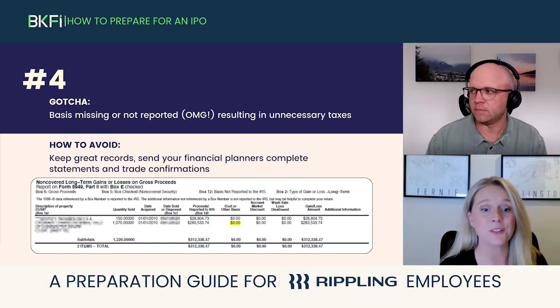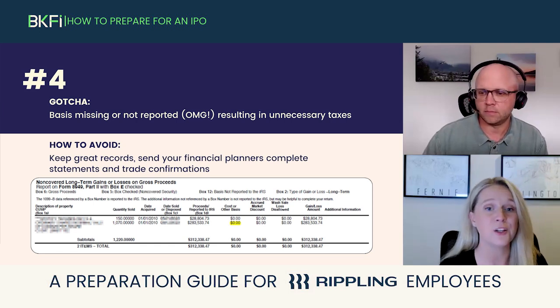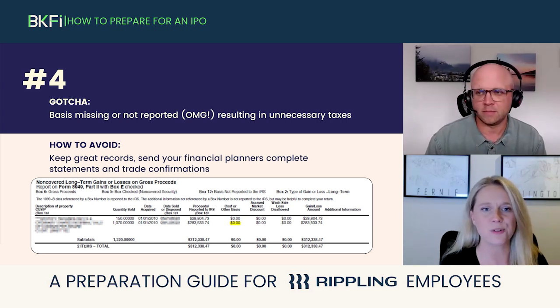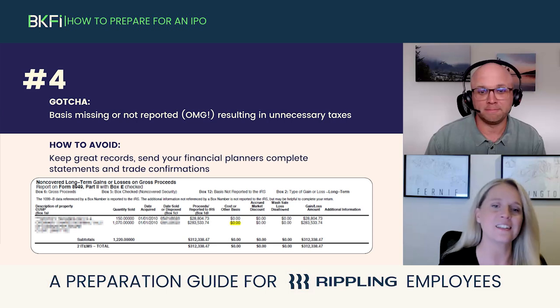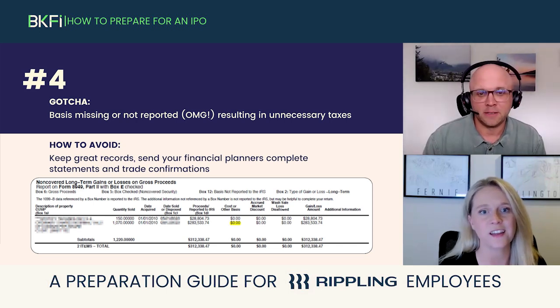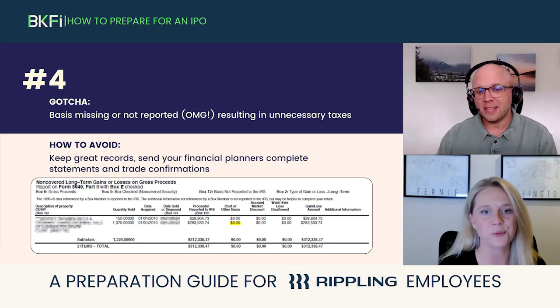A lot of times when your 1099 comes and you have company equity, it may report the basis, aka what you've paid for the stock, as $0, but you've already paid tax on a portion of that depending on the type of equity that it is. And we need to make sure that's updated so we don't pay too much tax or double tax in this case on those shares when they're sold.